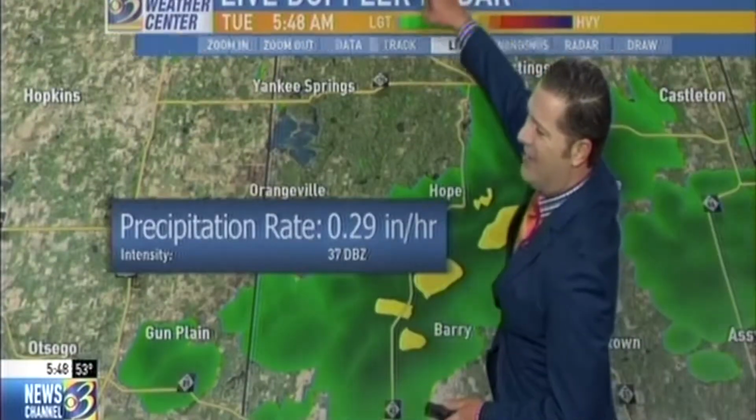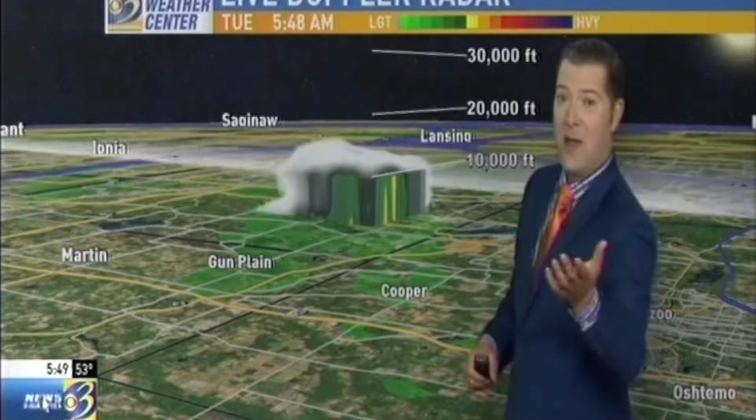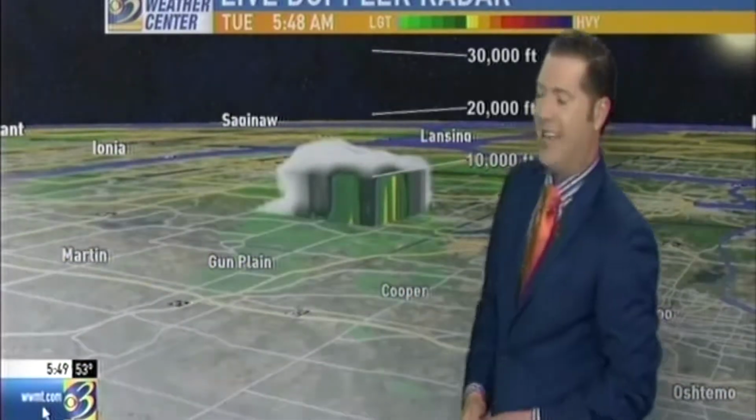Let's tell you how intense the rain is using our data tool. It's coming down at about 1/4 of an inch per hour. And if we just put a little slice, give you a little sense for how tall these showers are this morning, this is just like slicing bread when you're in your kitchen before maybe you toast it, talking about them being 10,000 feet vertically. So honestly, that's not that tall.